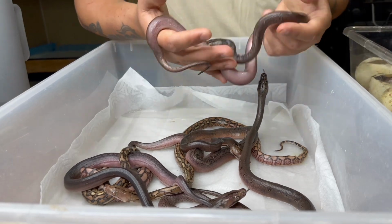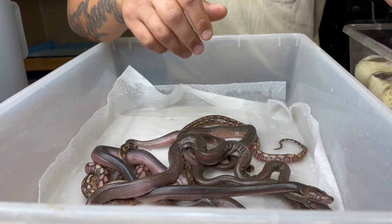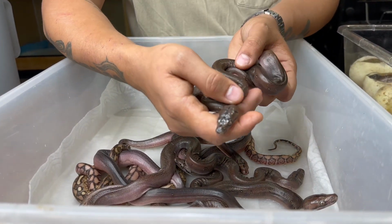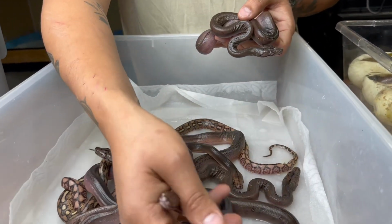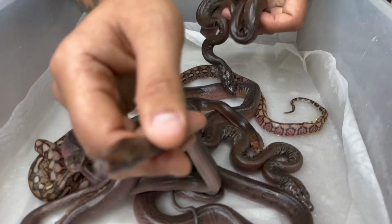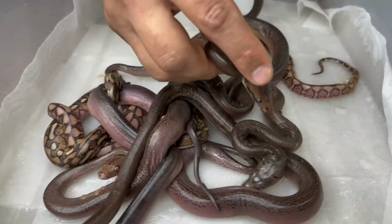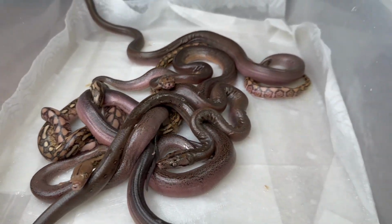And then look at this. Look at that, just gorgeous. And the head stamps are a really important part when looking at these babies, guys. If you guys notice, look at the head stamp on this one. You can see almost a cross on it. You guys see that? There's a cross kind of on this one as well, right? And then some of these don't have the cross at all. They just have a single line going down the top. So those head stamps or head patterns will actually tell you a lot about the genetics.